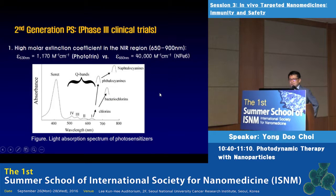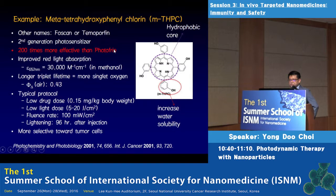So in the second generation photosensitizers, scientists try to develop photosensitizers with high molar extinction coefficient in the near-infrared region. When we compare with Photofrin, their molar extinction coefficient was much increased in the second generation photosensitizers. One of the examples is meta-tetrahydroxyphenylchlorin, another name is Foscan or Temoporfin. It has a high molar extinction coefficient at 652 nanometers, and it shows 200 times more effective than Photofrin.